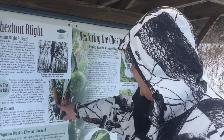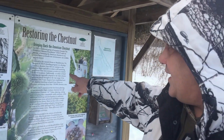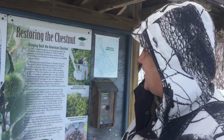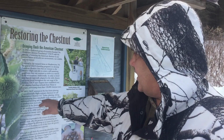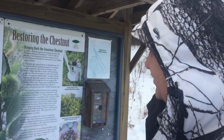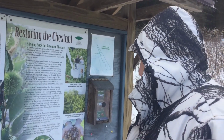But here, this is what it does. And they're talking about here restoring it. And it started in 1983. Goes on to say, here we go, in 2009 they talked about doing the first forest plantings, and they're using genetic modification for that.